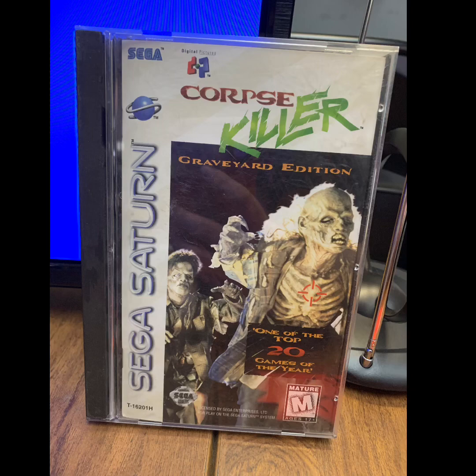Now you are going to see some of the Sega Saturn stuff I picked up, which I've been kind of on a Sega Saturn kick lately. If you don't know, I own a gaming shop, and I get stuff coming in all the time that I don't have. And this was one of them, Corpse Killer Graveyard Edition for Sega Saturn. This game was originally released for Sega CD.